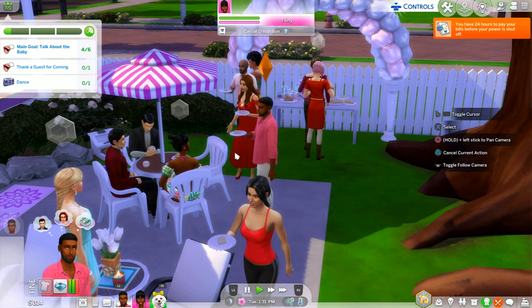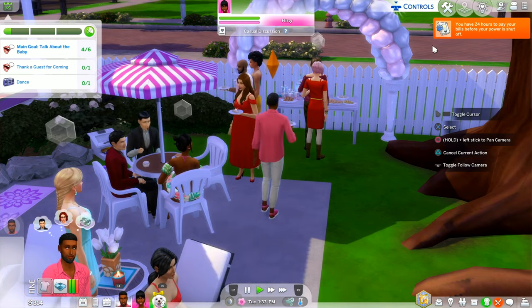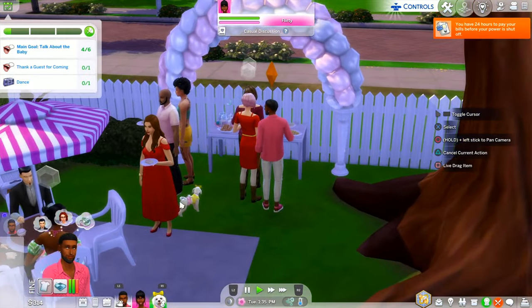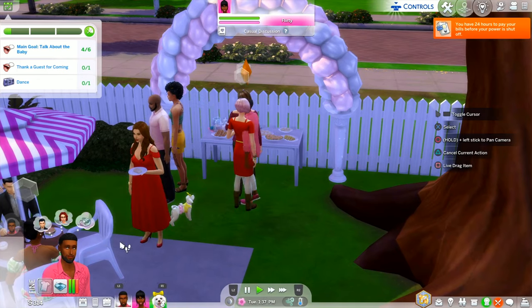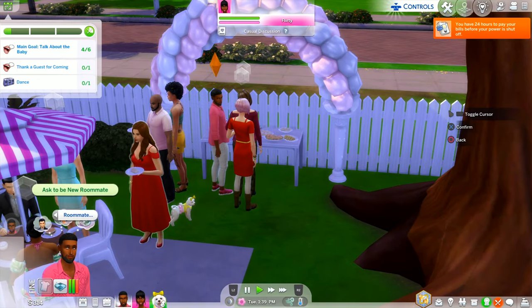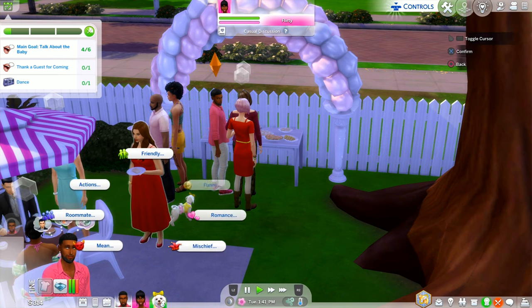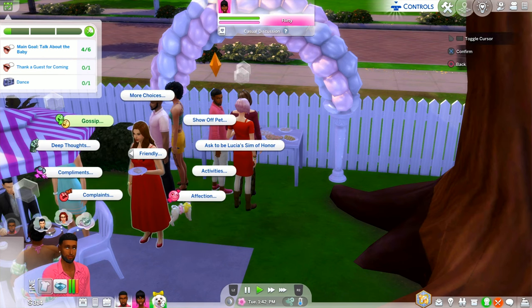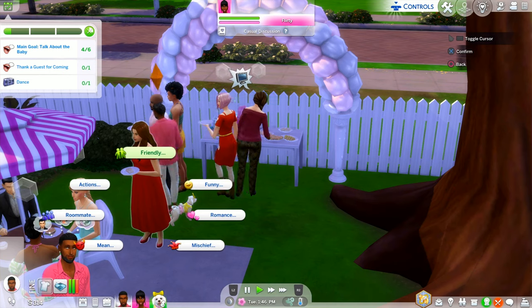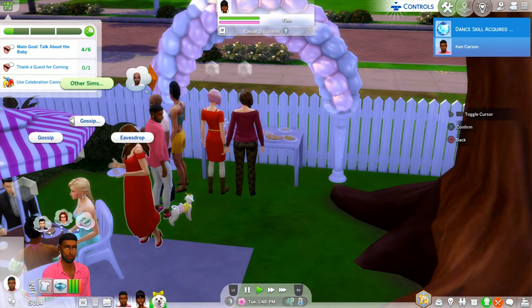Oh, we got to pay our... Oh, we don't have enough money to pay our bills. Oh, my goodness. We might got to borrow some money from somebody because we don't have it. Can we ask somebody for a gift? I completely forgot about our bills. We can't be in a new house and not have no money for our bills. Let's see. Can we ask somebody for some money?